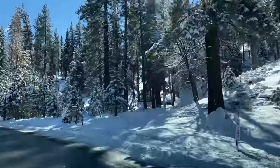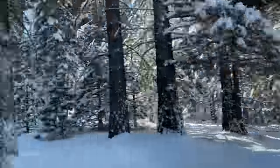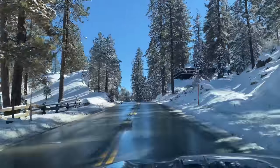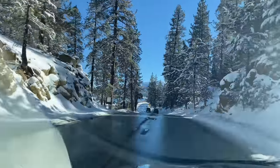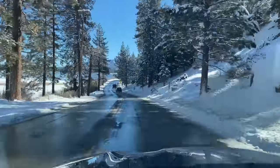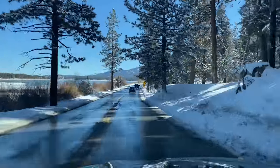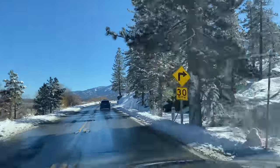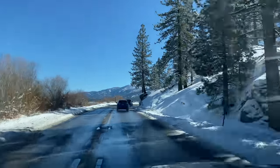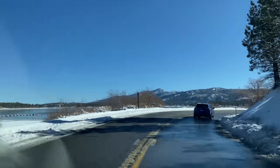The eagle habitat is right here. This is where the eagle cam is, up in there somewhere. This is a part of town where, obviously, if you don't trespass in any of those areas, this whole side over here, going back to where we just came from, once you're out of the eagle habitat area, you could find some decent spots to sled over there.